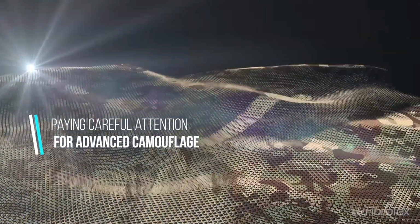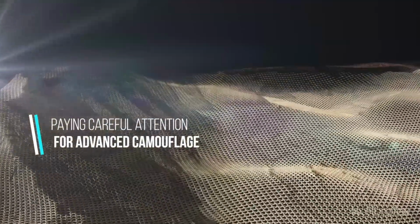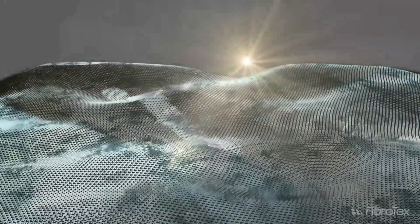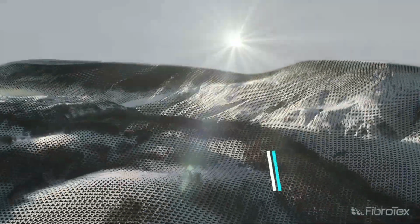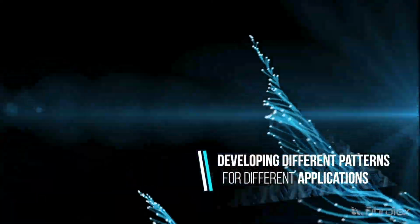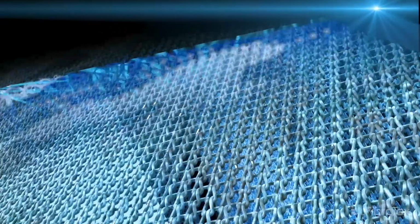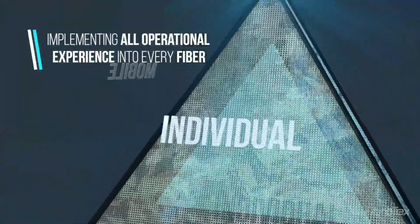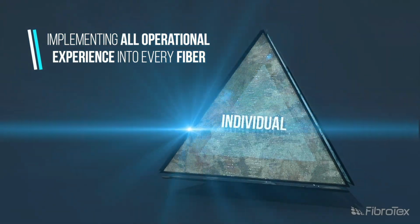In any environment, every rock, every type of soil, sand or snow, tree or plant tells a very different story that will be developed into a unique application. Fibrotex's holistic approach takes its accumulated knowledge of operational experience and implements it into every fiber, pigment, and design, resulting in the seamless solution.